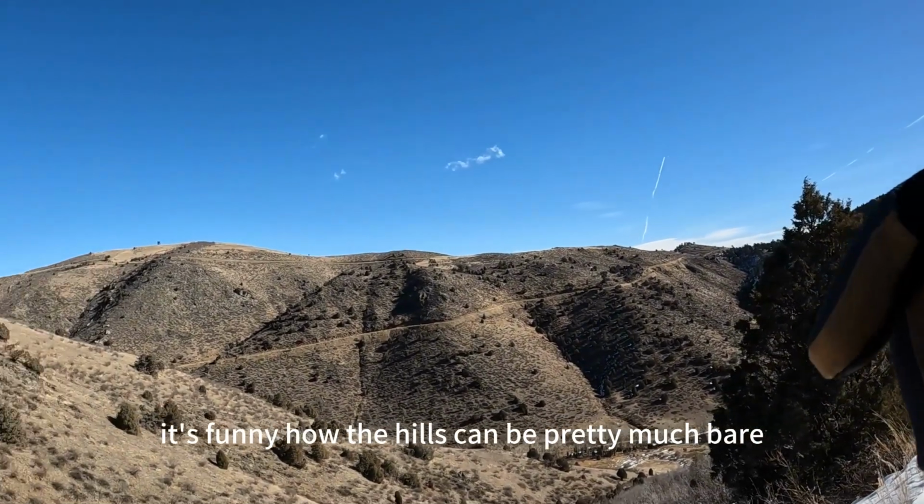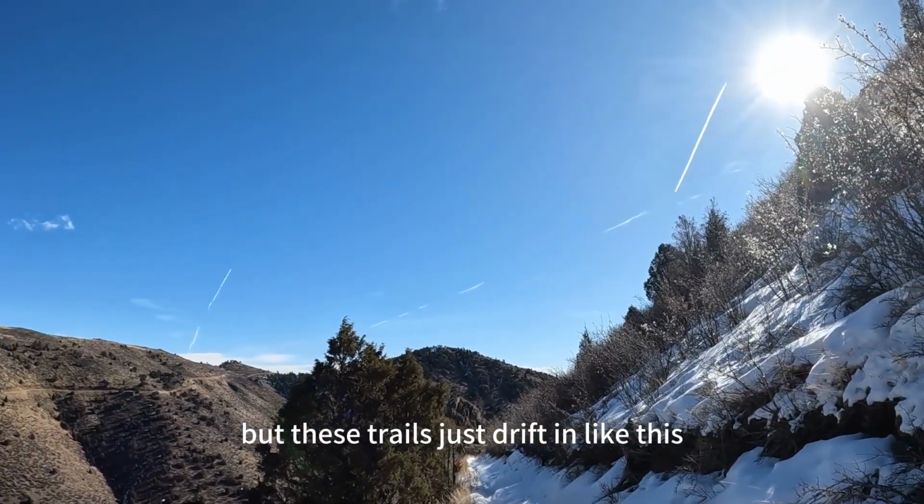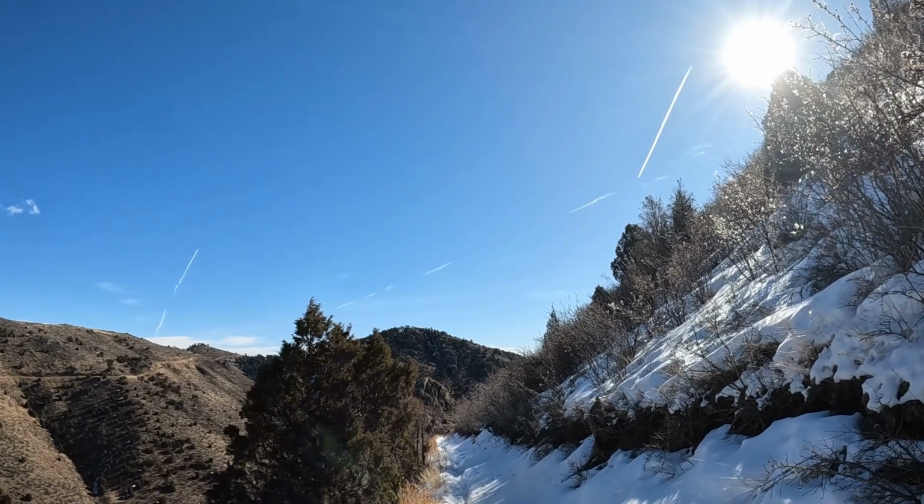Funny how the hills can be pretty much bare, but these trails just drift in like this.